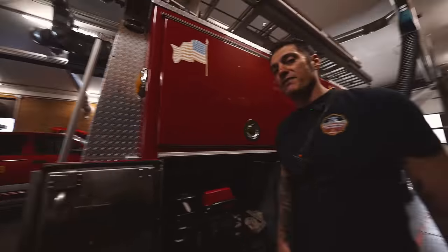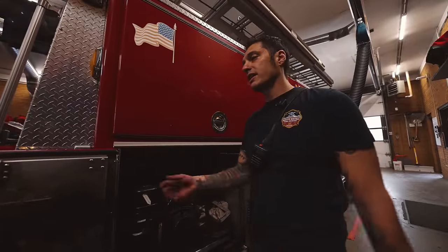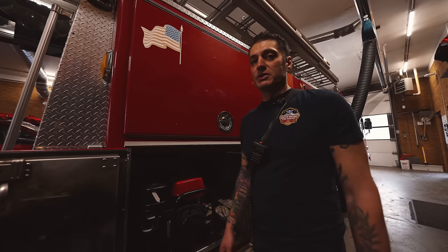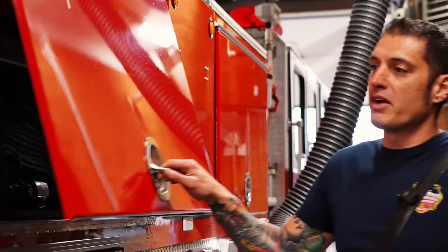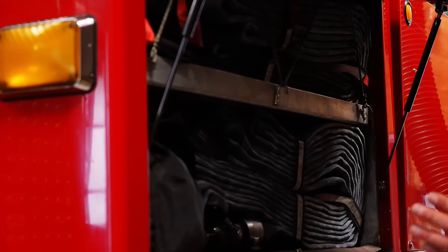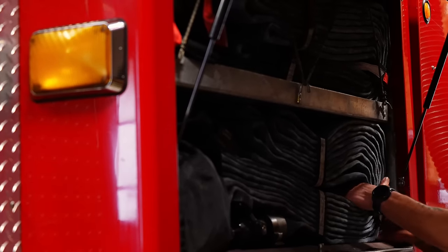So if we needed to use that fan to blow out smoke or anything like that, we can use those outlets if utilities have been controlled at the house. So this is our high-rise compartment. We're first or second due engine to the DTC where we have some of our mid-rises and high-rises.